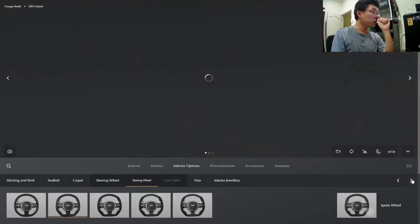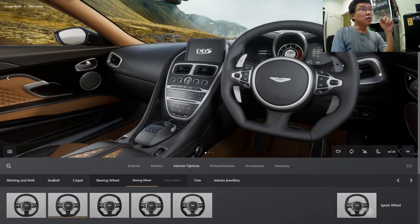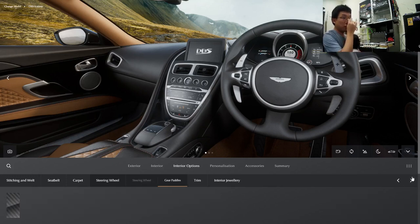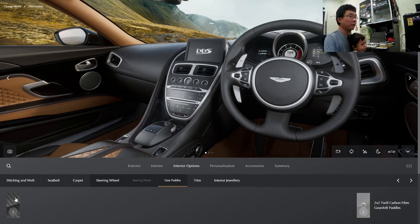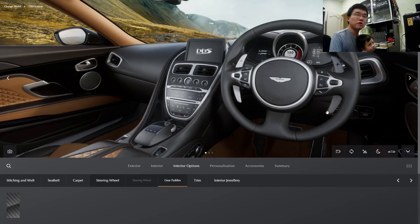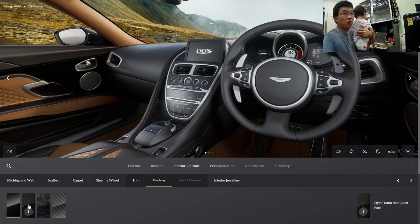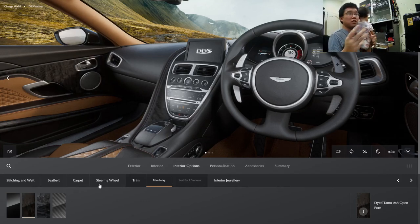And I shall go to steering wheel. The sports wheel, this shape is too irregular for my liking, so I'll forego that. I'll go with a more conventional GT wheel instead. Gives it a bit more understated look. Now, the gear pedals. You can opt to have it in carbon fiber, and I'll forego that because it's nicer to have metal, right? Okay, so trim inlays, the standard is a piano black option. Carbon fiber, no. Chopped carbon fiber, no. Open pore wood, yes. With my current taste, open pore wood gives the interior a more classy feel. So I'll go with that, okay?